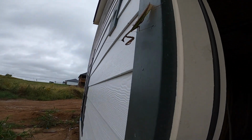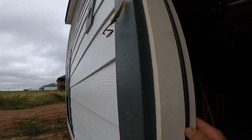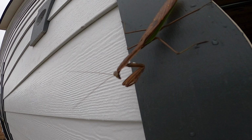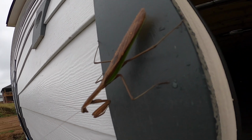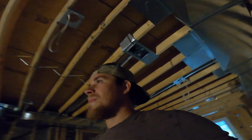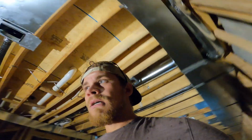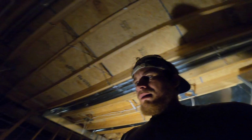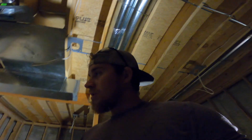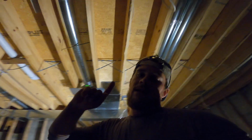Check this out. Look at that thing. That thing is huge. Look at the size of it. Got all our lumber in. Got me a light. Got my speaker, my water, my food, all the essentials. We are gonna put in the soffit, so enjoy this time lapse.